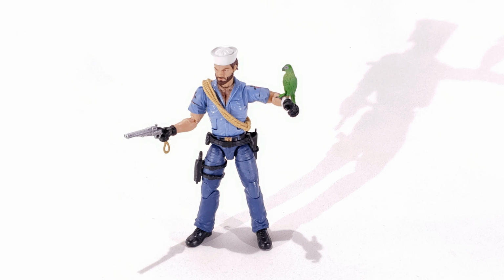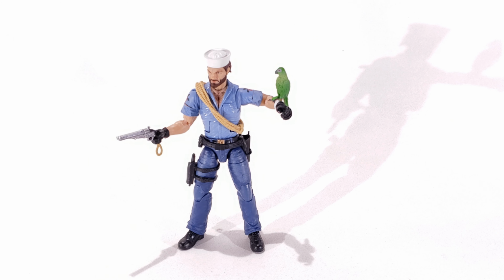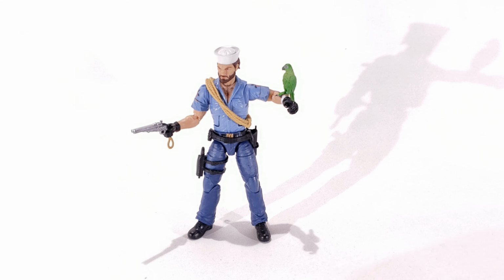So as a whole, I think this figure is one of their top tier. I absolutely love this figure, and it's not just because I love Shipwreck. I like the Rock and Roll figure, but when it came to the weapon, it was absolute. That's the only thing that turned me off a little bit from Rock and Roll. But as a whole, I liked Rock and Roll.